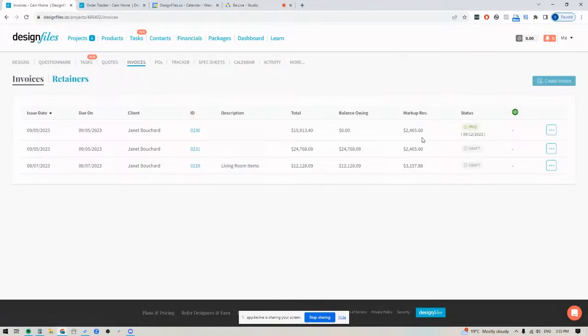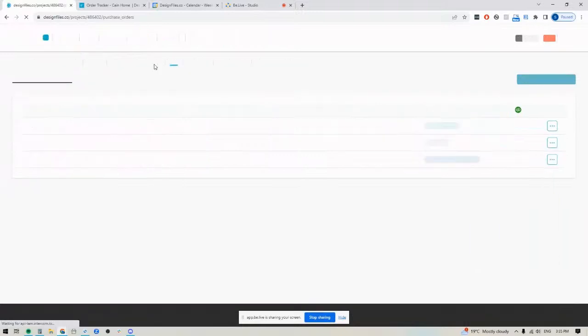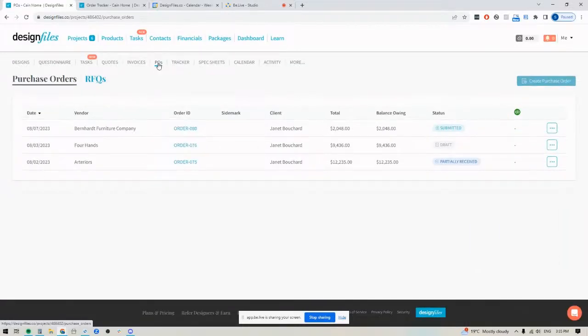one of the easiest things you can do to get those purchase orders ready and on the go is to just go directly into this button right here. And you'll see that if I come down here, there's a link where I can click to just create POs directly from the invoice. And if I click this link, the system's just going to spin up all of the purchase orders based on the products that I've added to that invoice. And all of those purchase orders will be added to my PO section right here.